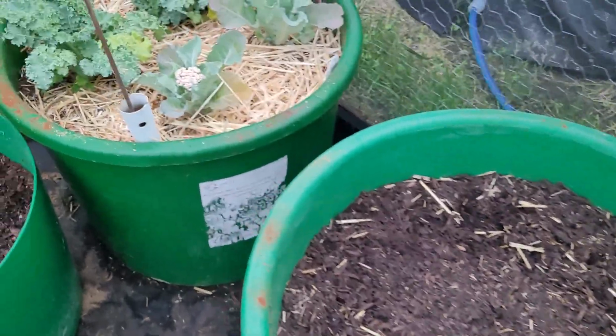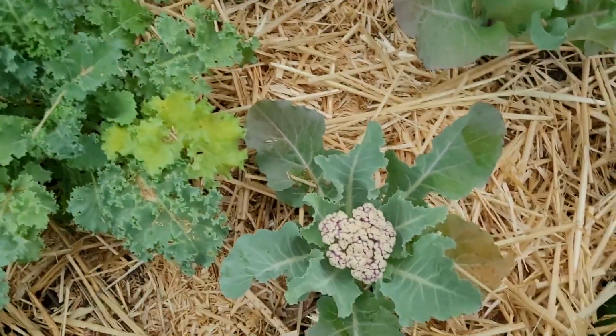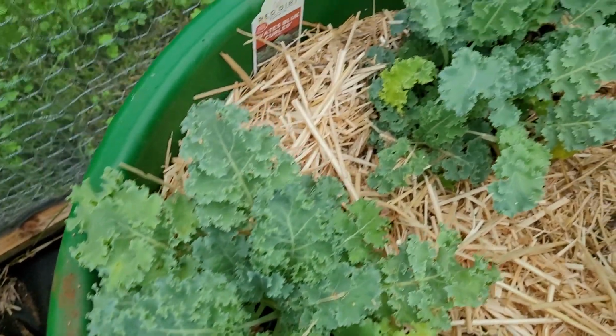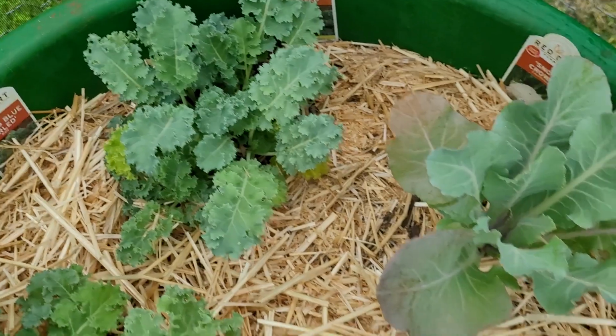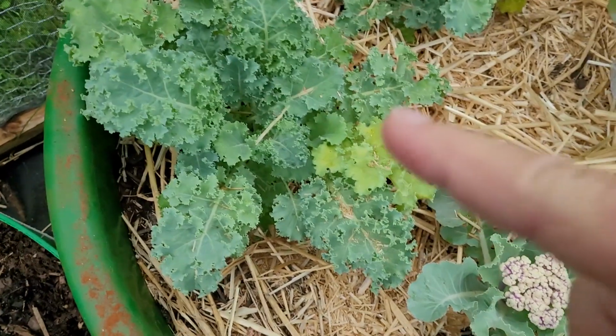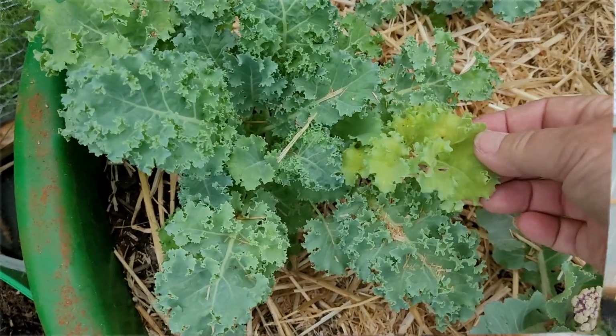And then over here we have the cauliflower and the kale. I think I'm going to need to pick some of that kale off and eat it before it all turns yellow like this. Well, as you can see, the garden's doing really good.